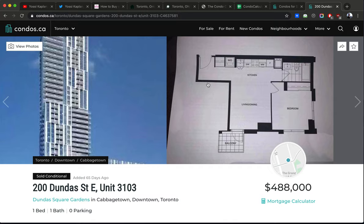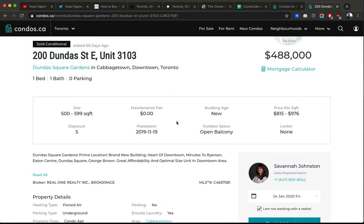Now there are tons and tons of units of this type in this building. So there's a lot of options for you, but you may also have to fight a little bit more for a tenant. But it's okay. It's only January now and all the students are moving in July, August, and September. So this building, by that time, will be packed, because Ryerson is taking more and more students. 488, sold conditional, and well below $1,000 a foot.